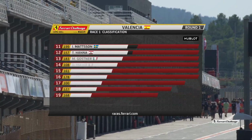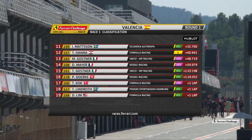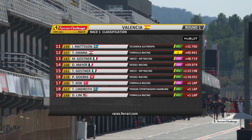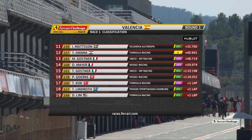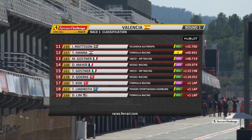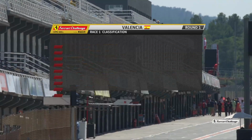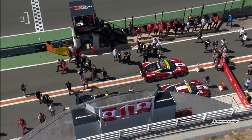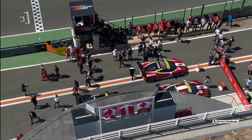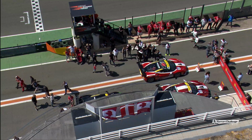Rick Lovett is the quickest of the gentleman racers as well. And then it was Ingvar Madsen, Tanny Hanna, Manuela Gosner, Deborah Mayer, Thomas Gosner, Peter Gerk, Tina Koch, Tommy Lindroth, and David Lim. So we will be going up to the podium next. And, well, Johnny Lawson is going to be on the top step.